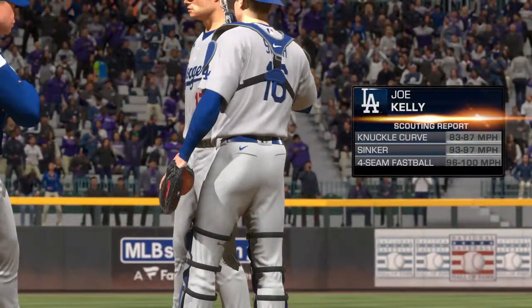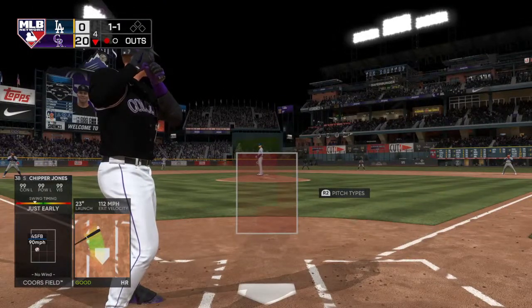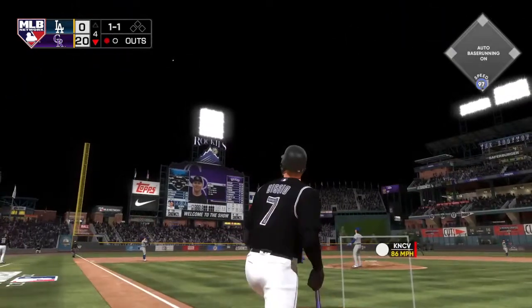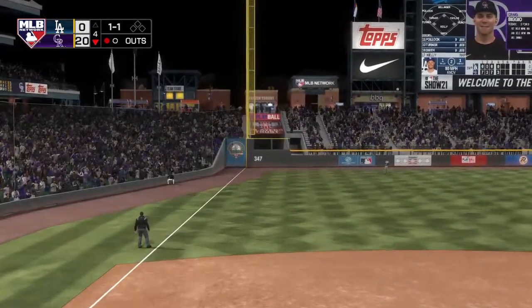Joe Kelly gets the call to pitch here, and he'll try to sort this mess out. He's going to try to at least eat a couple of innings for his guys. Joe Kelly. Standing in now, Craig Biggio. Oh, and that ball's absolutely crushed down the line. Forget about it. That's going to stay fair and make it back-to-back home runs.